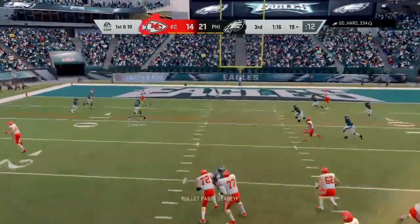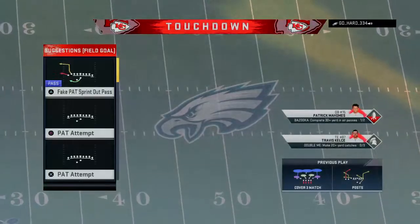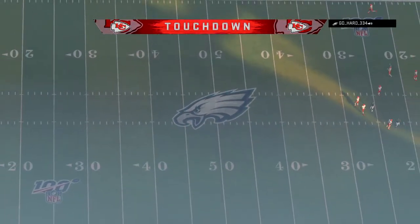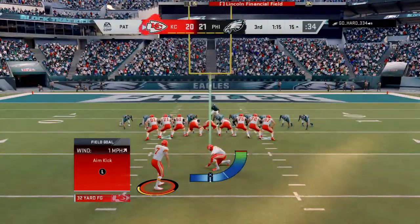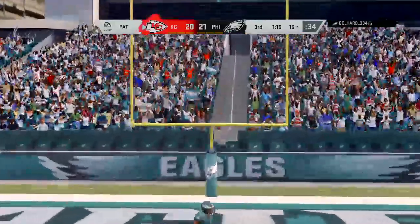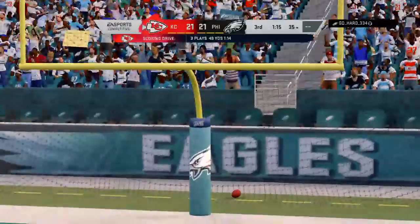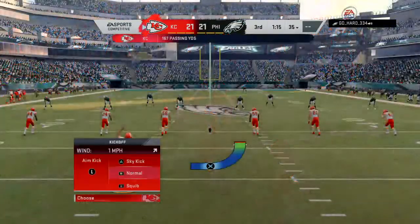Operating from the red zone now, Mahomes. This is caught by Hill for a Chiefs touchdown. Tyreek Hill, his second touchdown of the afternoon, as they are an extra point away now from tying this football game. The extra point splits the uprights, and we are tied at 21.